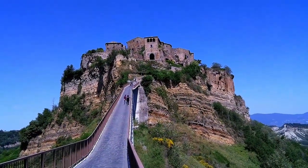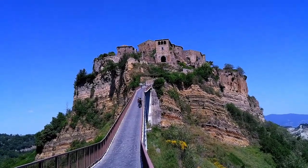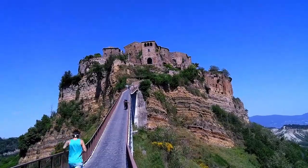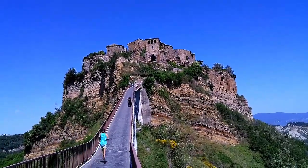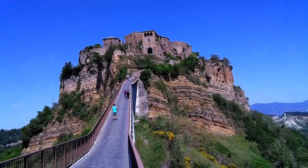The Swiss cheese-like ground beneath Civita is honeycombed with ancient cellars, perfect for storing wine and cisterns for collecting rainwater. Many date from Etruscan times. A pre-Roman tunnel below the town doubled as a bomb shelter for the town in World War II.